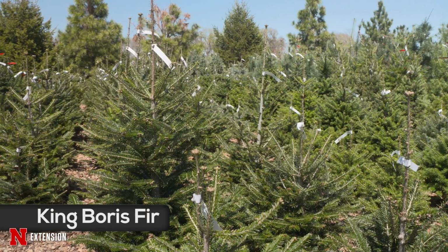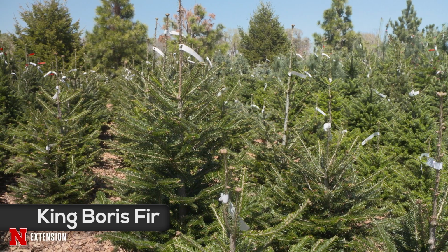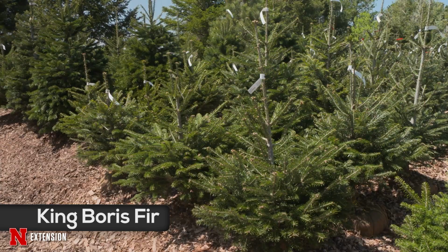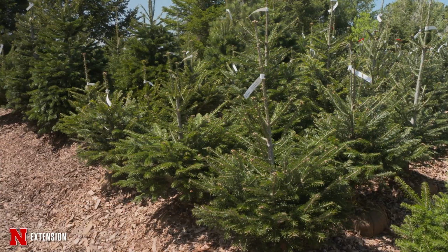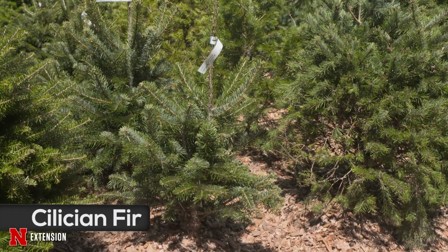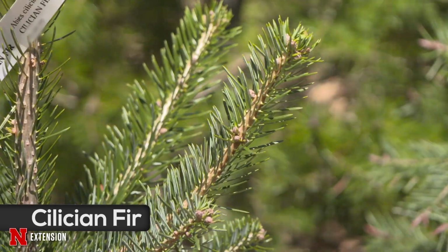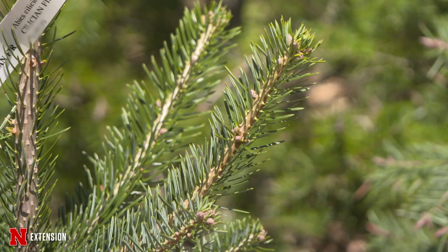The King Boris fir is another fir similar to the Nordmann and the Turkish, as is the Cilician fir. I don't have a lot of experience with both of those. It's probably been about 20 years since I got a couple in to play with, and we sold them, so I didn't get to plant them myself. But I like to have personal experience with them.